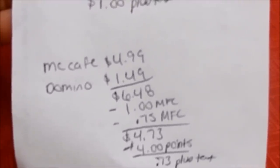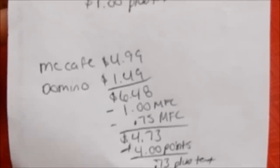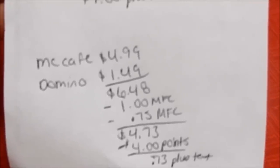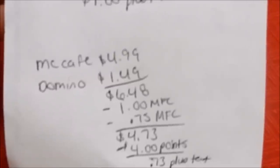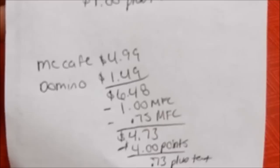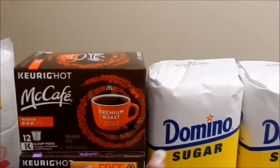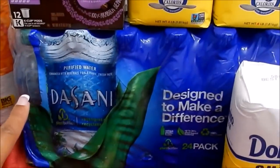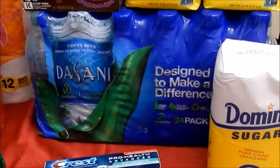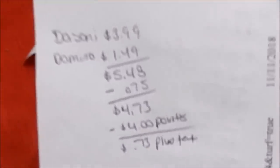I utilized that dollar off one for the coffee and 75 cent off one for the sugar. Left my total at $4.73. I utilized 4,000 points, which is $4, leaving my total at 73 cent plus tax. And again, that would be on the coffee and the sugar. And then I did the same thing with the water and the sugar. So my total came out to be the exact same price. And I have that written down to show you.